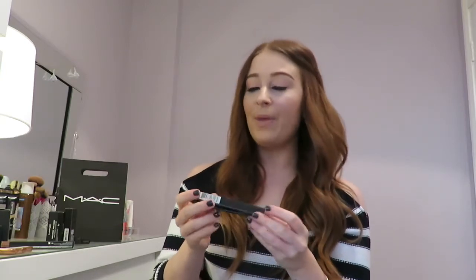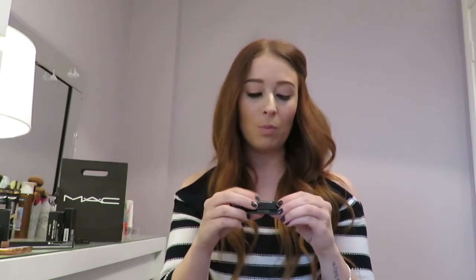It almost smooths out the lines in your lips and makes them, if you've got any dry patches on your lips, which I really suffer with in winter, it will smooth them all out and the lipstick just glides on super easily. This, I want to say it was about £20. It wasn't cheap, but I do feel like for a night out, if you want your lipstick to stay on all night, this is definitely a good investment.